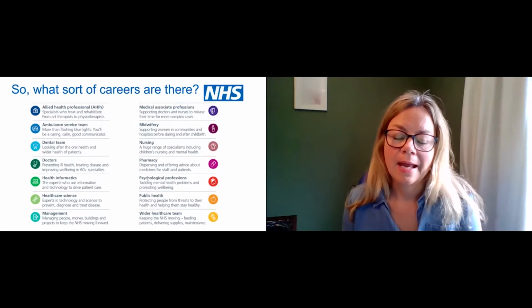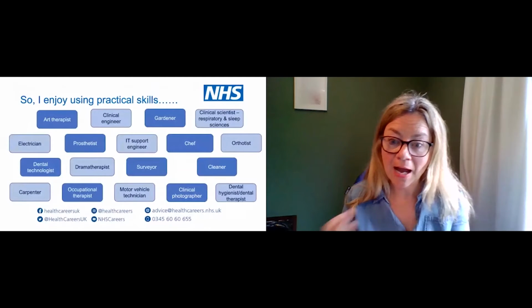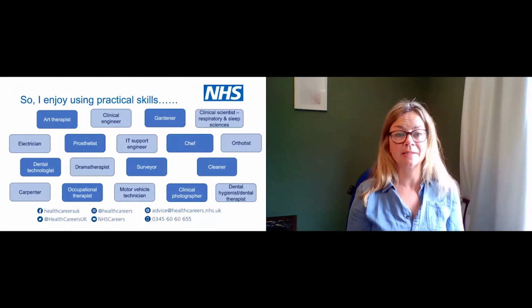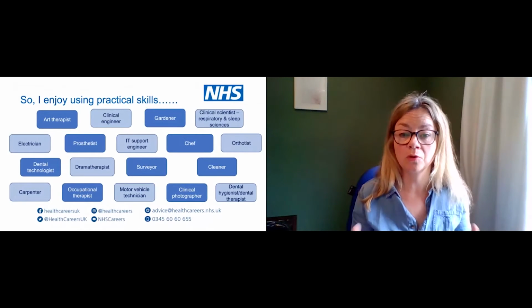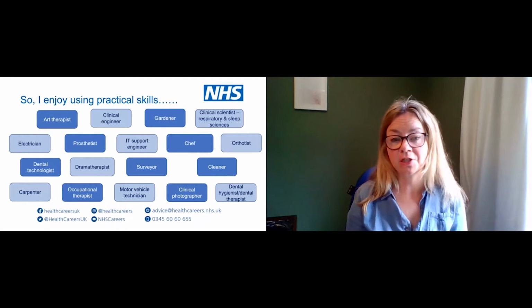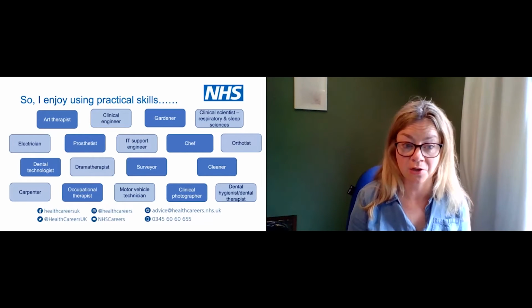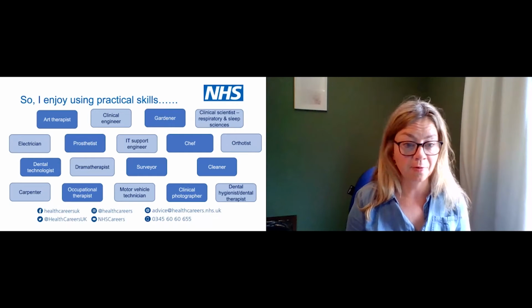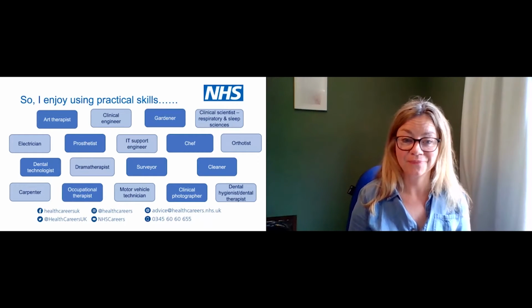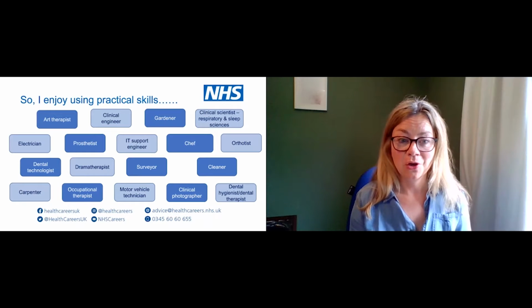So just to give you a few ideas then, if you haven't quite decided what it is that you want to do, but you know you want to work in the NHS, perhaps you're a very practical person and you want to use your hands and practical skills in your roles. So I won't read each of these out, but just to give you a few ideas of some of the roles that you might want to look into there. Anything from drama therapist, dental technologist, orthotist, gardener, etc.